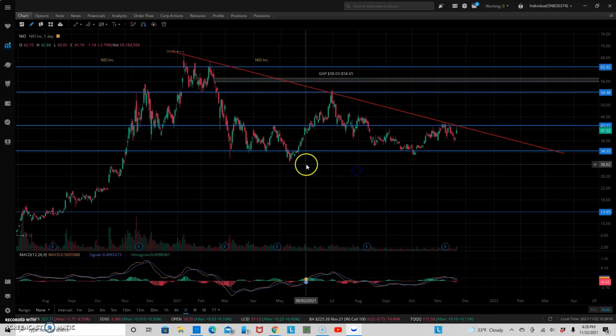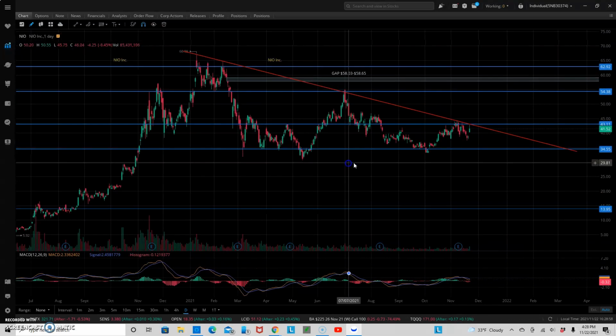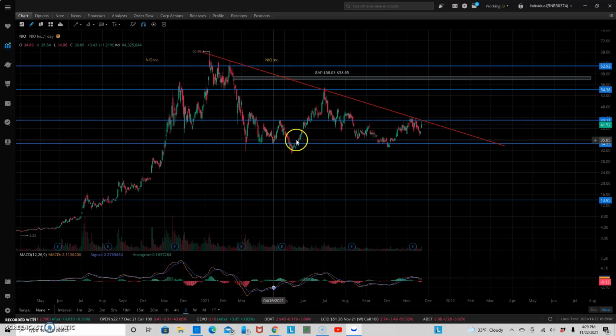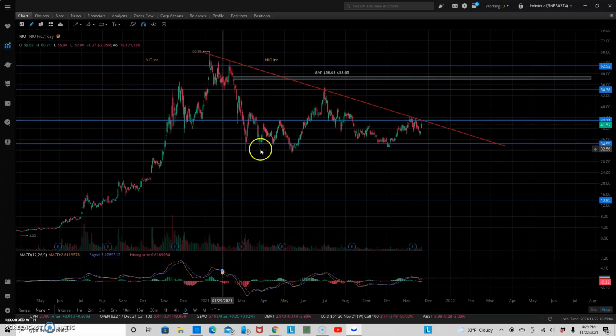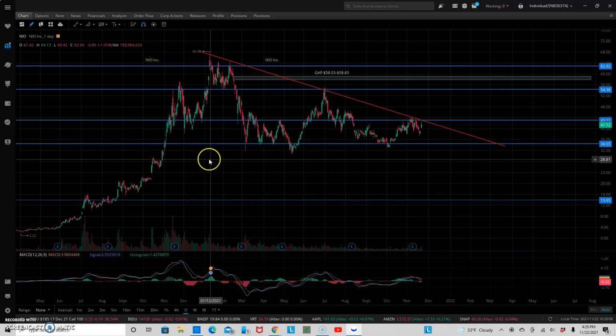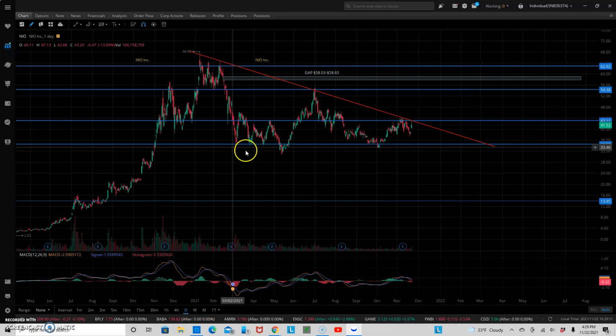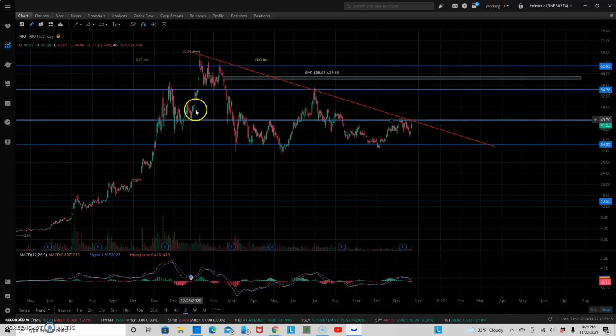All right, now ever since then, we have been holding above that support. So this has been a very strong base. The bears have not been able to break that base yet, and the bulls have been able to hold there. So the buyers have been coming in at that $34.50 area and holding the stock up.